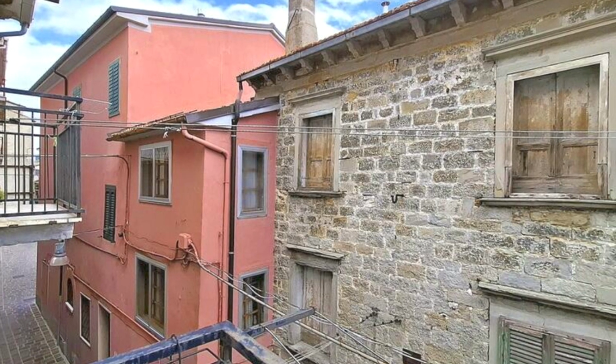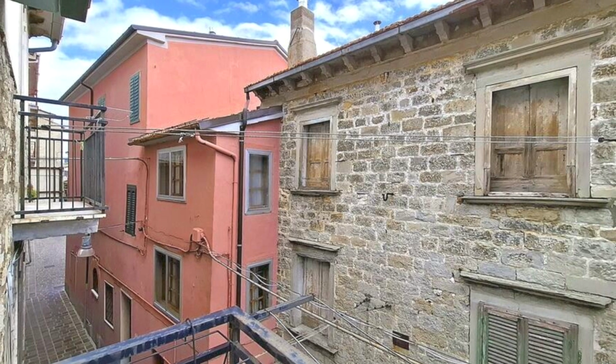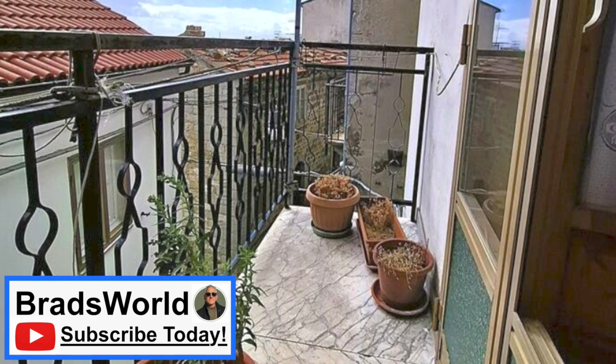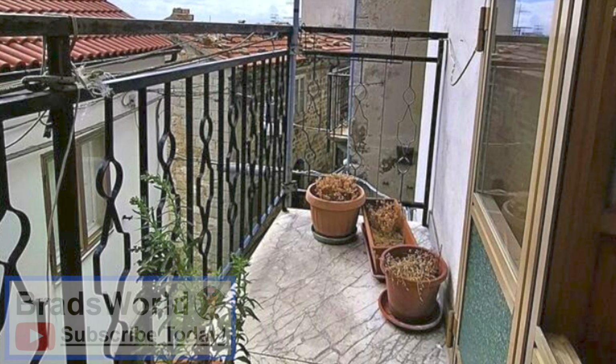Now the street itself looks nice. I always look for graffiti. There's no graffiti here. This is a small village. That place across the street actually looks like it's kind of boarded up. But it's a nice terrace. I mean, it's big enough for you to go out there and have a cup of coffee or just look outside, any way to get some fresh air and be out of the house without going on the street.